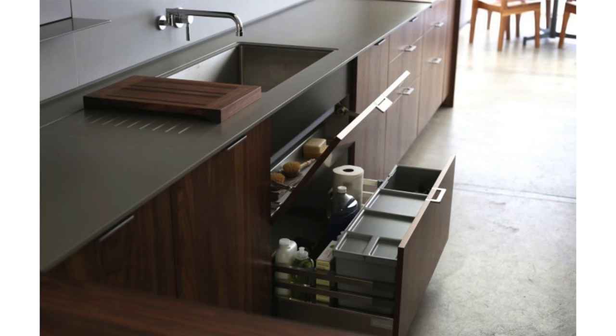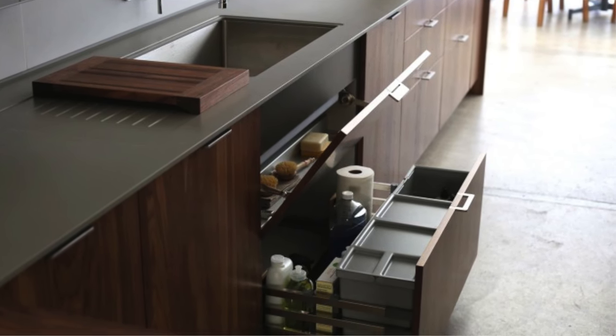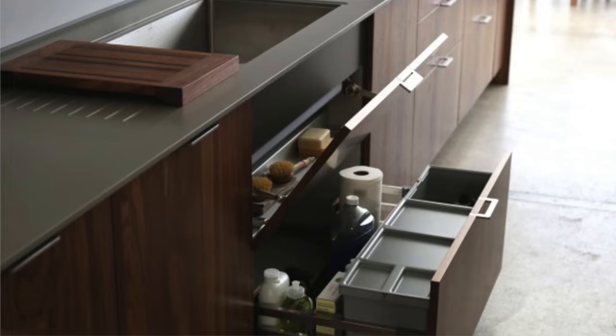There's a lot happening in and around the sink in any kitchen, and the storage below the sink is invaluable. So instead of doors, think about a drawer instead. From waste bins to sponge holders, this drawer system from Henry Built uses every last inch of space to keep your kitchen efficient and organized.